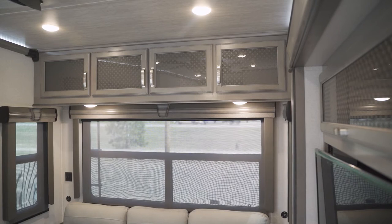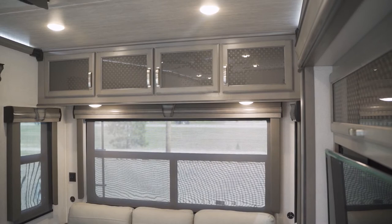And then right above you, of course, you've got all this really nice overhead storage that does go all the way back. So games, blankets, whatever, you got plenty of room for it right here above the sofa.